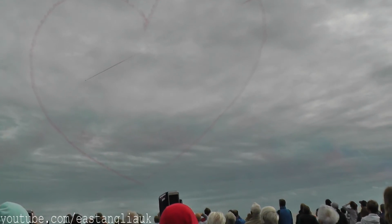The aircraft reach a height of 7,000 feet, and on comes the red smoke as they get ready to draw a fabulous heart in the Clacton skies. Looking top right of the heart, another jet arrives with his smoke coming on to add a final touch. This is Red 8, Flight Lieutenant Ollie Path, a second year pilot with the team. He's drawing a spear through the heart, ladies and gentlemen.